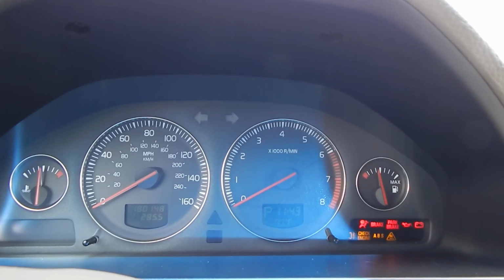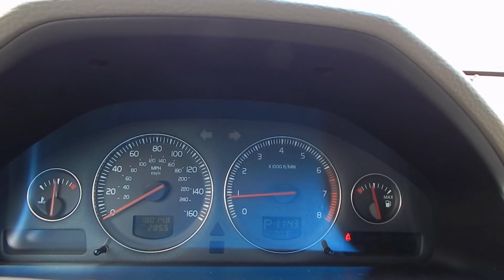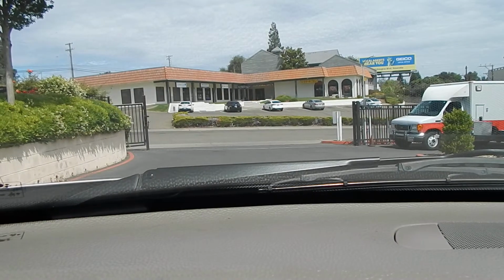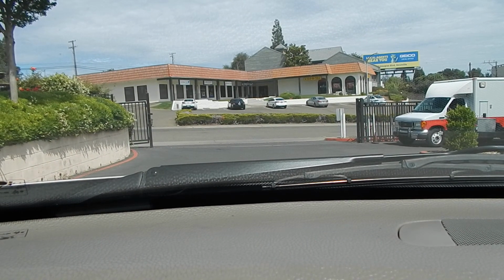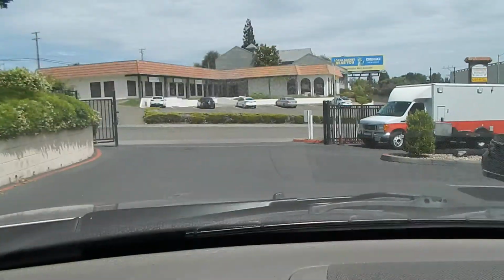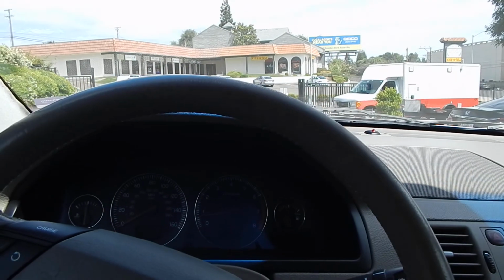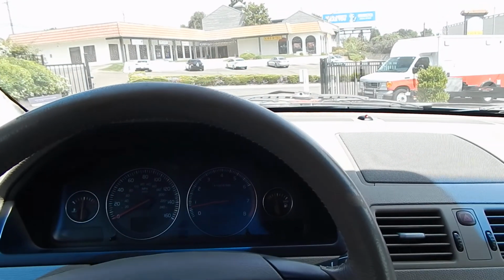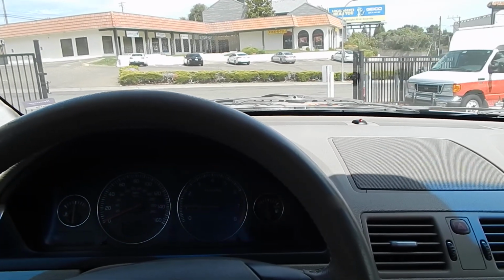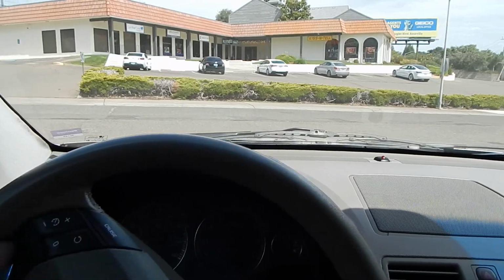Start of the vehicle. We have 180,148 miles. Go ahead and get our belt on here. I do also want to mention that the timing belt was done on this vehicle at 120,000. It's recommended to be done in most cases between 90 and 120,000. So at the very least, you'll have another 30,000 miles before you have to worry about that.